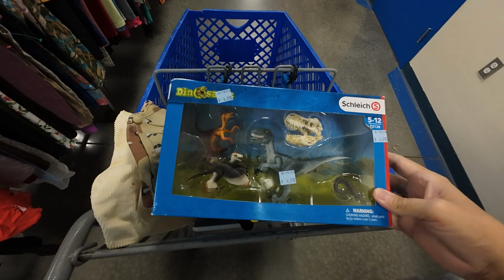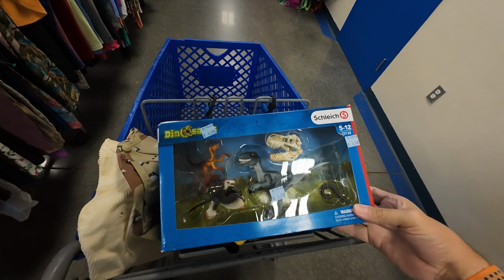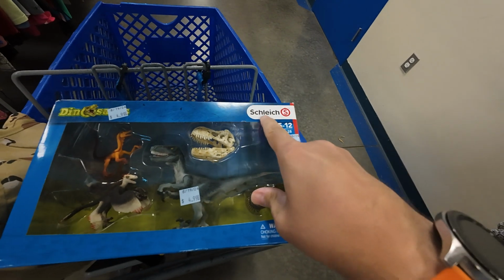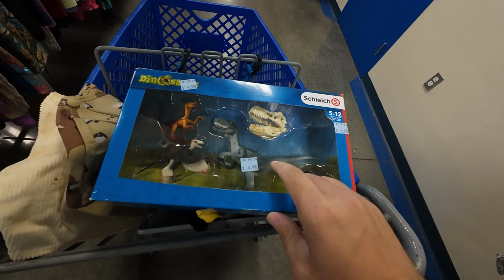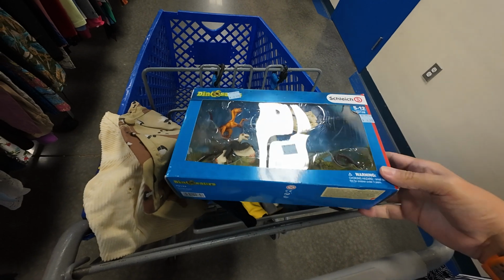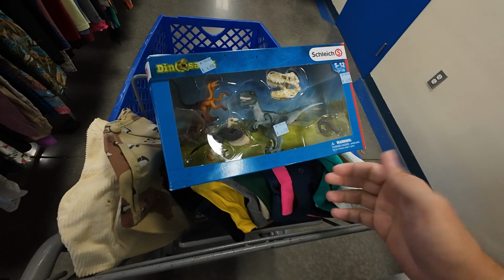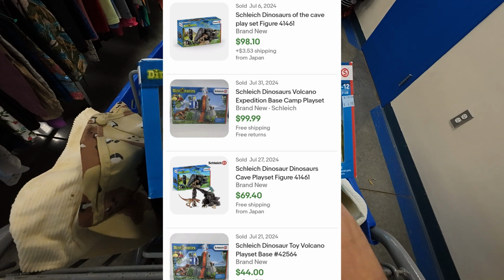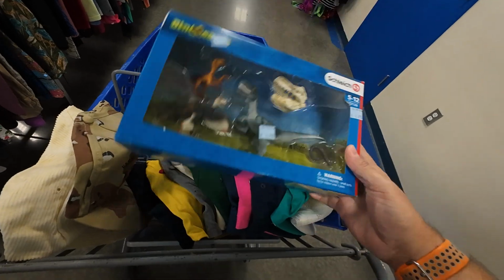So I just randomly found this dinosaur playset on top of a shelf. I'm guessing somebody got it out of the toy section and put it back because they didn't want it. They want $4.99 for it. What caught my attention was this Schleich brand. Not sure how to pronounce it, but I know that some of their horses sell really well. This is a brand new playset. I did look it up on eBay, none listed, none sold. Couldn't find it anywhere online, even on Amazon. It's out of stock. It's almost like these dinosaurs are extinct or something. I don't know, but similar sets like this are selling really well on eBay. So for $5, I'm going to take a chance. I think it's going to do pretty good.